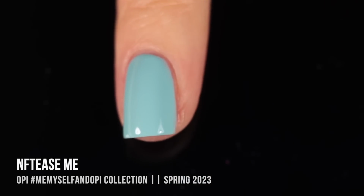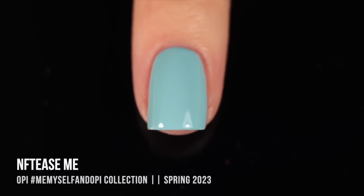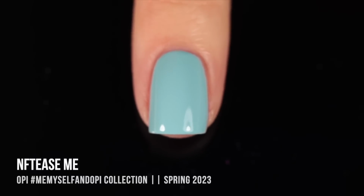Again, the OPI cream formula is just really impressive. It's very beginner friendly and it's very self-leveling, so if you see a color you like, I highly recommend grabbing it because just in general, I think their formula is really impressive.